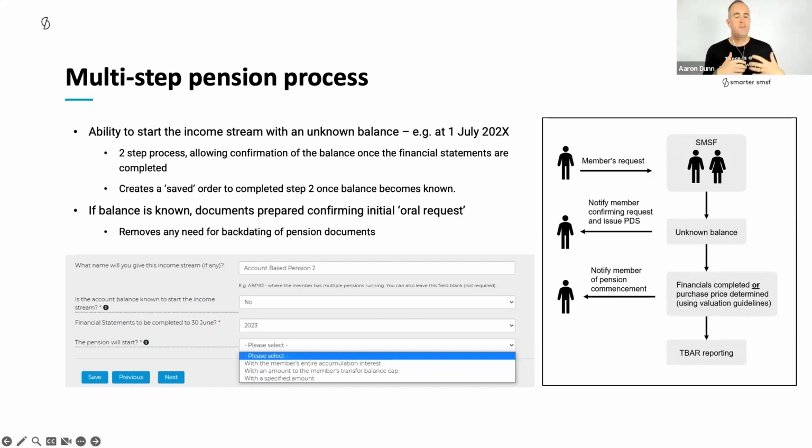So what we now have, if you have clients that want to start pensions on 1 July, is that you can go ahead and do that, because we have this two-step process that allows you to confirm the intention of the member to start the income stream, with a range of conditions around that, naturally not including the account balance, forming part of that initial request. And then through our process of completing that initial first step, we create a saved order for you to undertake step 2 once that balance becomes known. Okay, and how does it become known? You are naturally completing the financial statements, and therefore this is removing any reference and risk around backdating of documents.